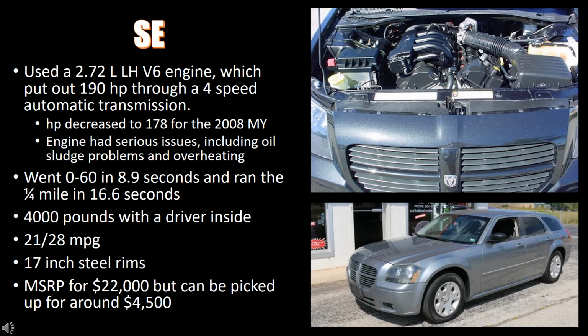To make matters worse, the SE came standard with 17-inch steel rims, which were so ugly I wouldn't even put them on a wagon. Luckily, most were upgraded to a more appealing rim before being purchased. Perhaps the only positive about this trim is its comparatively high gas mileage at 21 city and 28 highway. I wouldn't be surprised to find a Magnum SE for under $5,000 in the used market, because people in the market for a Magnum generally want nothing to do with the SE.